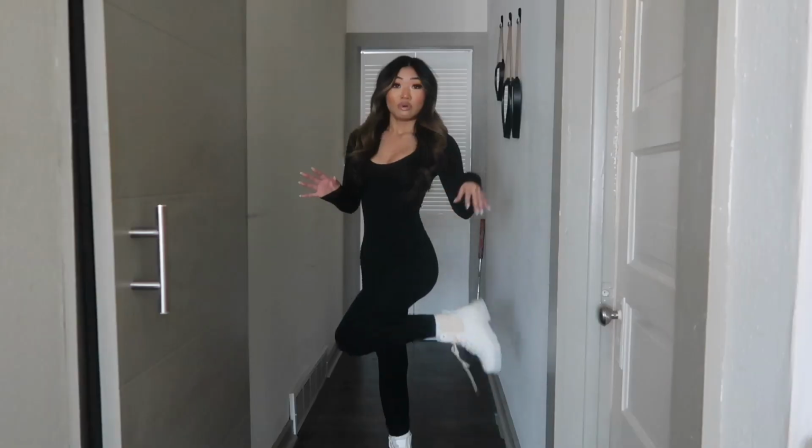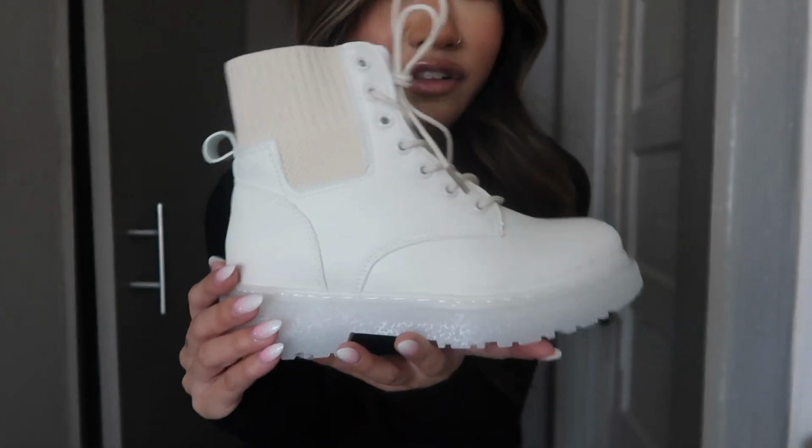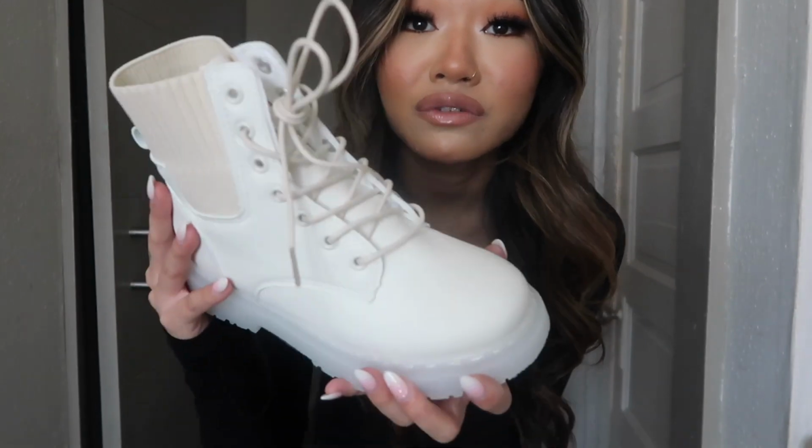But anyways, oh my god, look at these boots. Let me just show you up close what they look like. They're so comfortable too. I feel like I don't really have to break these in. They have that new shoe, rubber smell. But I love these. They're so cute. I don't even want to wear them.